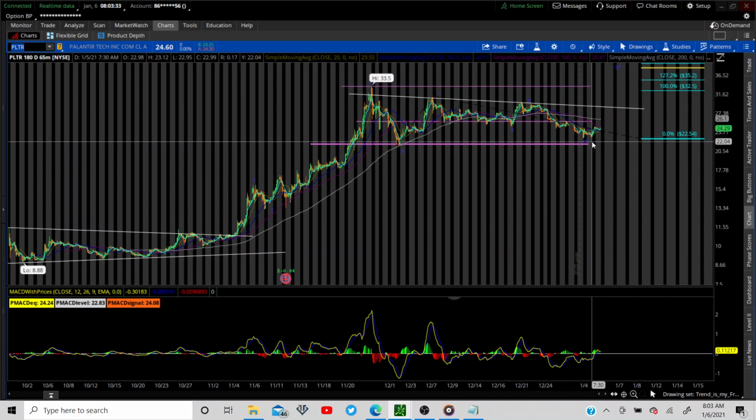And now what we believe is wave 3 right now. So we jumped in this name yesterday. We have some options for next week in the weeklies, and we'll swing it up to the upside.